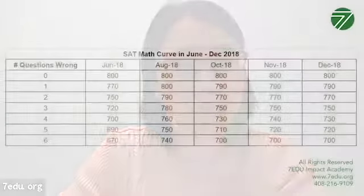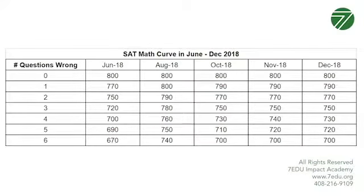Below is a snapshot of the curves in the 5 most recent tests. You may have heard of the brutal curve in the June 2018 test. According to this test, you will lose 30 points for just 1 mistake in math. The curve becomes a little nicer in the later tests, but still, you will lose 10 or 20 points for each mistake you make in the SAT math. So basically, your score can drop to below 700 if you make more than 6 mistakes in the test. The bad news is that we expect such harsh curves will continue into 2019.